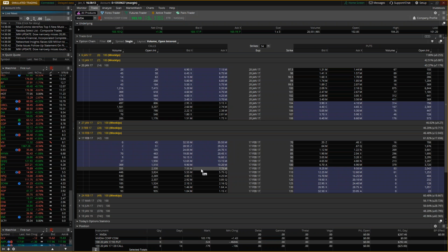NVIDIA is a little bit wide right now, but I trade a lot of NVIDIA, and I know, as you can see here, there's a lot of volume going on in there, a lot of open interest. You wouldn't give up the mid price on this. I would probably, if I was selling something in here, I would go a nickel or two above where I'm trying to collect my credit, and then move it down.